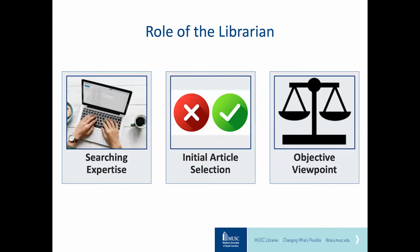Another role that we often take on is related to article selection. We can provide a set of potentially relevant articles as a starting point for our patrons. And lastly, we can offer an objective viewpoint when searching for and selecting relevant articles, so as to not introduce bias. Sometimes patrons will ask us for evidence to support a specific recommendation, but if we notice through our literature search that the recommendations are leaning in a different direction, it's up to us to provide complete, unfiltered evidence so that they can make an informed decision based on the body of literature, not just a few hand-selected articles.